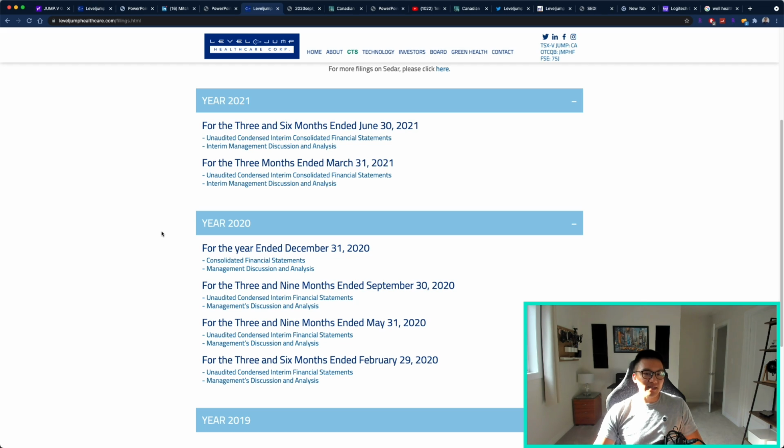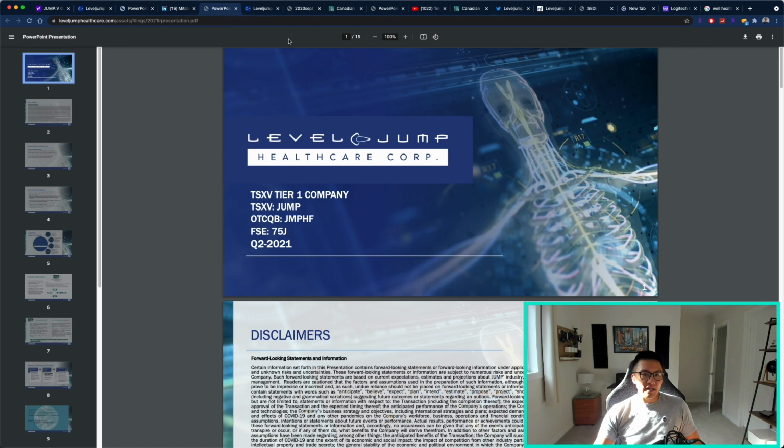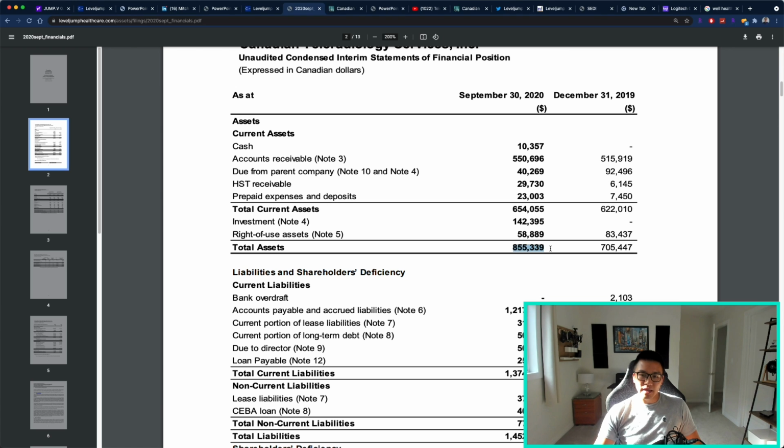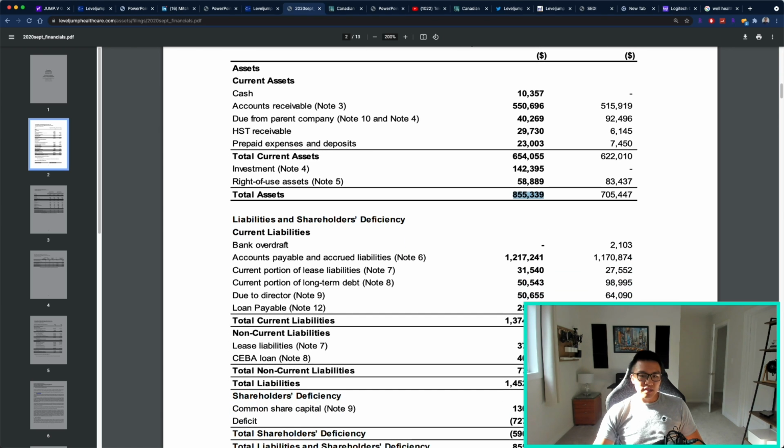If you go over to the filings of Leveljump, the third quarter is when they made the merger with the previous company, which was just a shell company. So if we look at their first financial statements over on this page here, we can see that they started with total assets of about $850,000 and total liabilities that were greater than the total assets at $1.4 million.